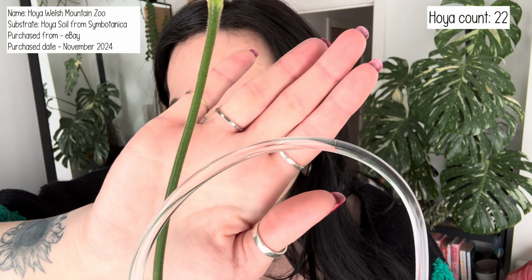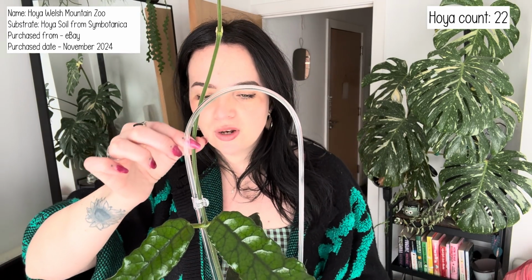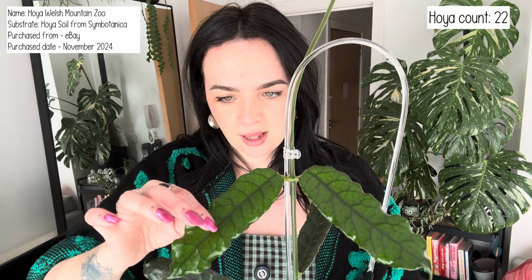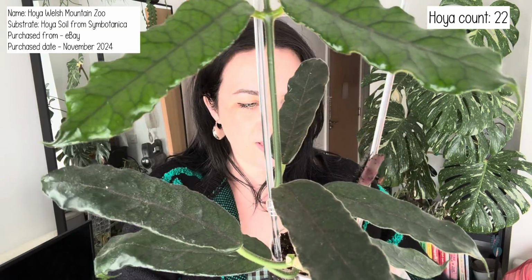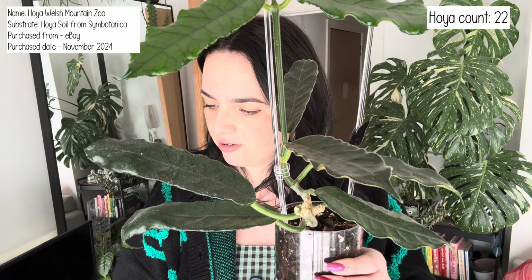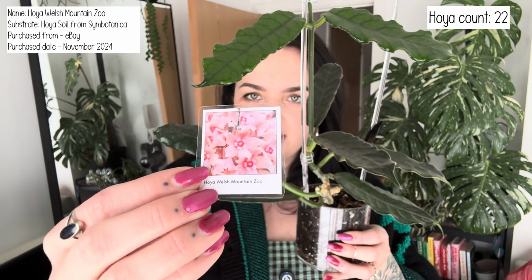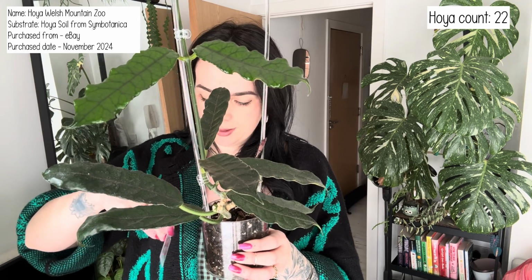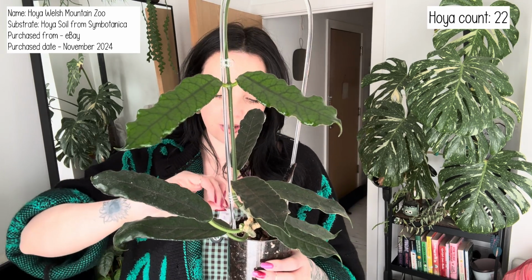The tendril itself is fuzzy, and it's definitely a good one if you like to pet your plants, because it's just stunning. I really, really appreciate this one, and it's been a lot easier than I thought it was going to be. I got it in November of last year, and the blooms are these pretty pink ones, which I'm excited about. They're really cute. I feel like that pink would look really pretty against the dark fuzzy leaves.